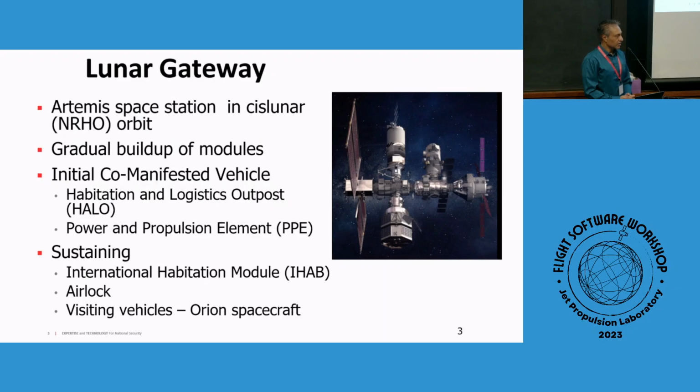But after that, there is a sustaining phase, which extends for an extended period of time. Other modules will come up: the International Habitation Module being developed by ESA, the airlock module, the robotics module, the refueling module. There are several other modules that will come up. And then there will also be visiting vehicles that come and dock with Gateway: the Human Lander System, the Orion, the logistics module, and so on.